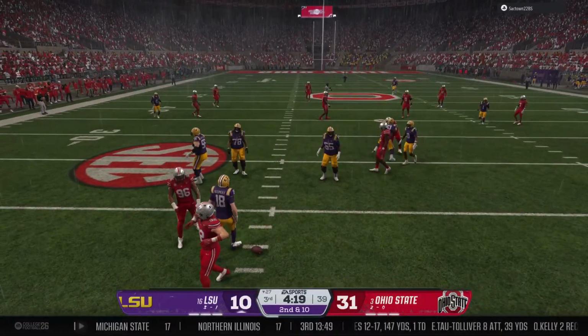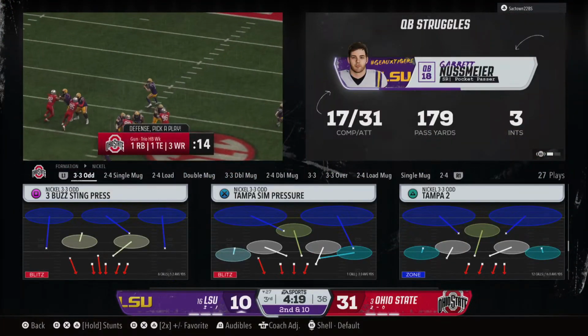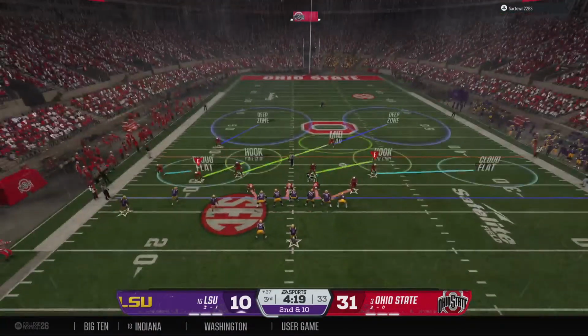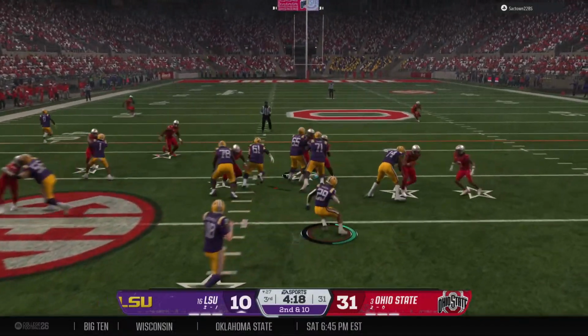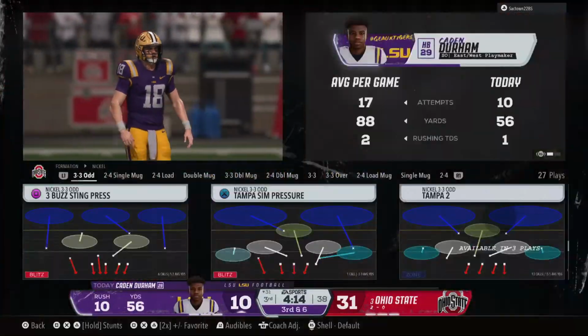Misses the receiver, incomplete. Man, Chris, I don't know if that was a bad read by the quarterback or a bad route by the receiver. They got to get this cleaned up before the next time they go through the air. Incomplete, so it's second down and 10. The shotgun running play call. That's a nice tackle there by the senior.